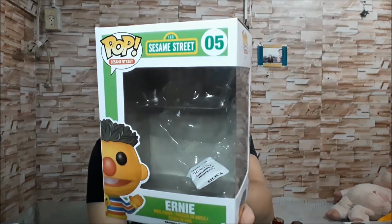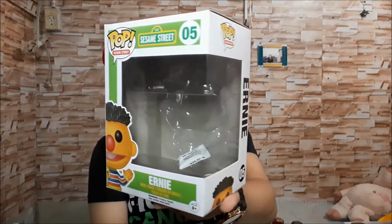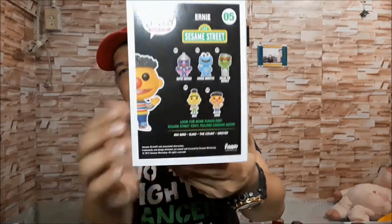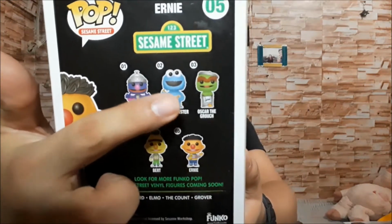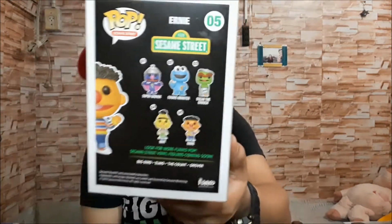And then FP221 is, of course, my partner niya. Pop Sesame Street number 5, Ernie. From Sesame Street. Nakita niyo yung meron pang silica gel. Yan yung line niya. I was planning to collect these nung time na yon, pero ito yung mahirap kunin. Bukod sa mahal, mahirap na kunin. So, bahala na.